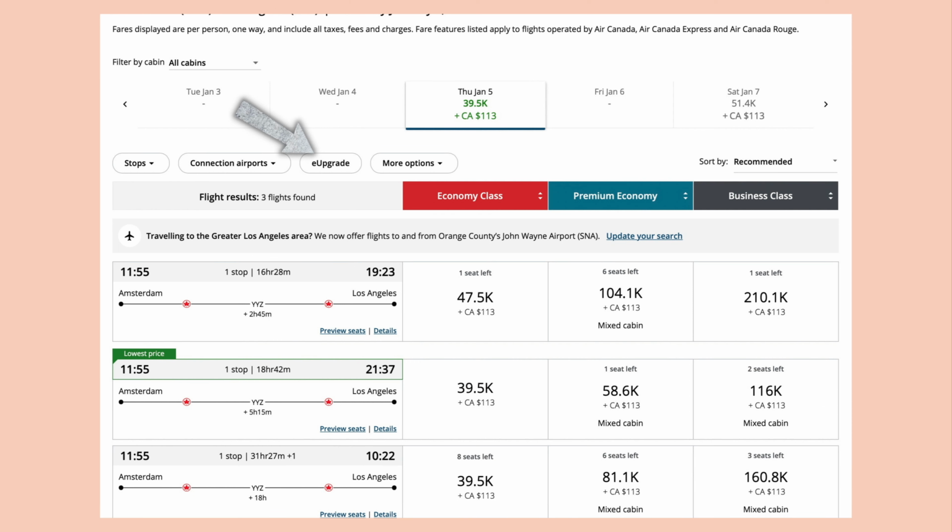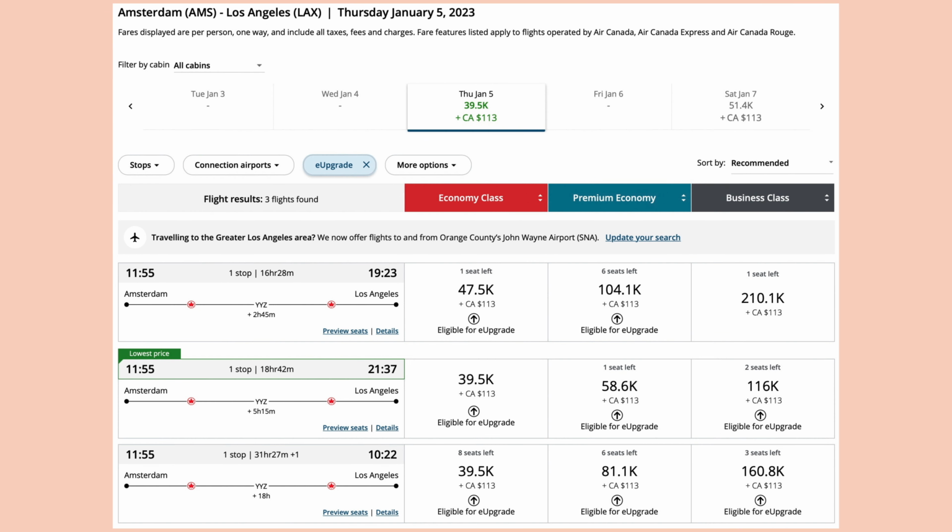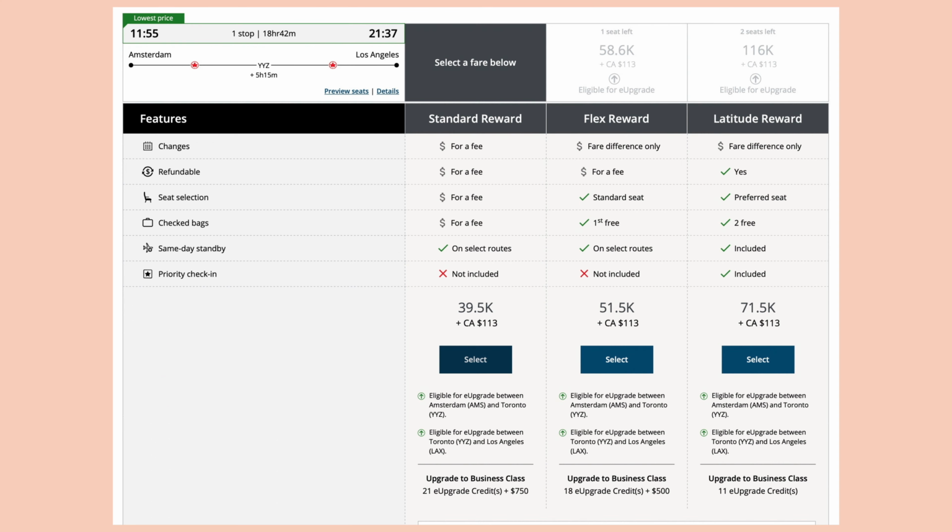Now, on top of the results, there's a button called e-upgrade, and I clicked on that, which took me to the following page. This page shows the same information with the addition of a new detail that shows if the seats are eligible for e-upgrade. For now, think of e-upgrade as a special currency of Air Canada. You cannot buy e-upgrade credits, you cannot transfer e-upgrade credits, you can only earn them in specific ways, which I will talk about in the second half of this video. For my specific travel, looks like the economy seat that I am looking at is eligible for e-upgrade.